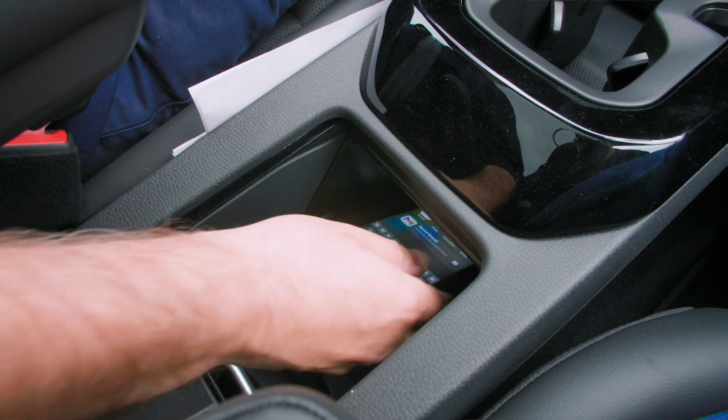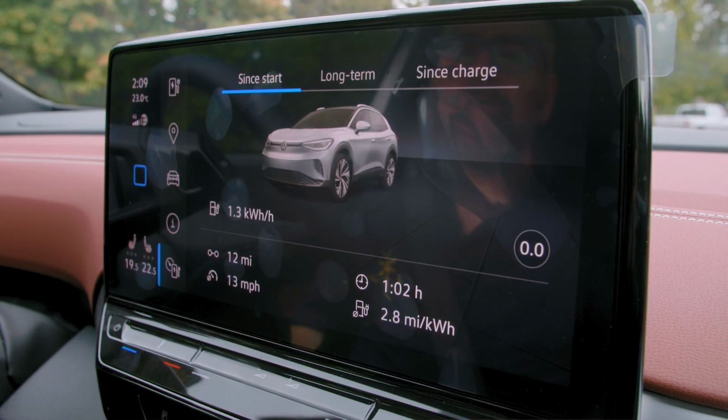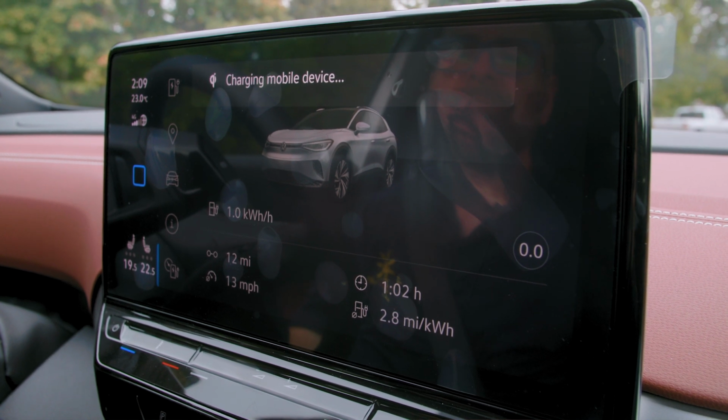The one cool thing that I think is excellent about this is the screen tells you as soon as anything happens. So I take my device, I put it in the charging bay here for the wireless charging, and immediately it comes on the screen and tells me that my phone is being wirelessly charged at this point too. So anything that happens in the vehicle is reflected on the screen at the same time. This is an absolute piece of genius from VW.